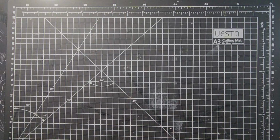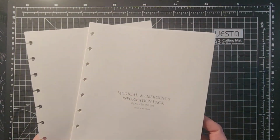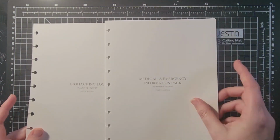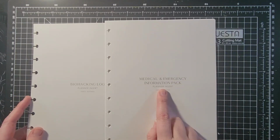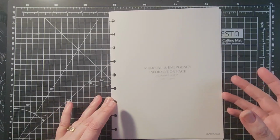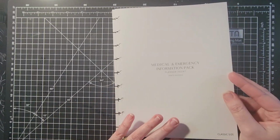Okay, now we're going to go to the inserts. All right, this time she gave us 2 inserts. She typically gives 2 inserts. So we have these 2 inserts. We have a medical and emergency information pack, as well as a biohacking log. So let's look at the medical and emergency information pack.